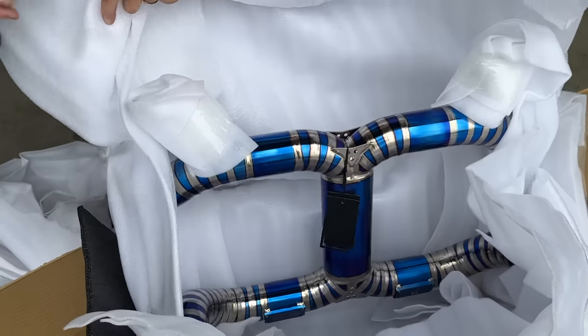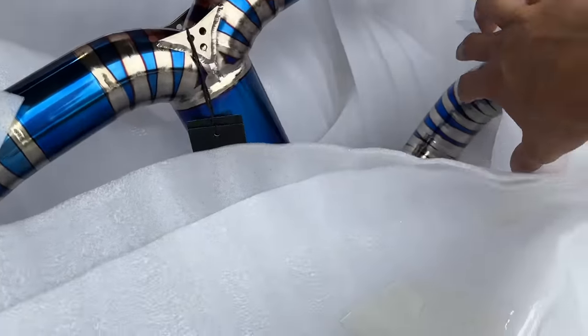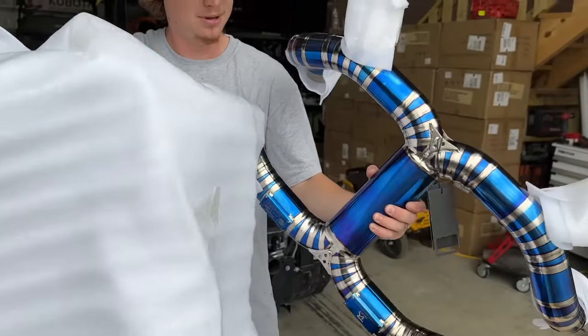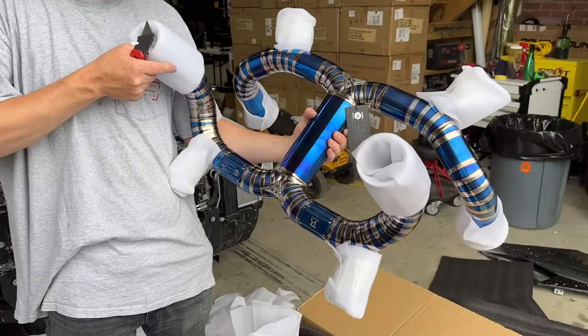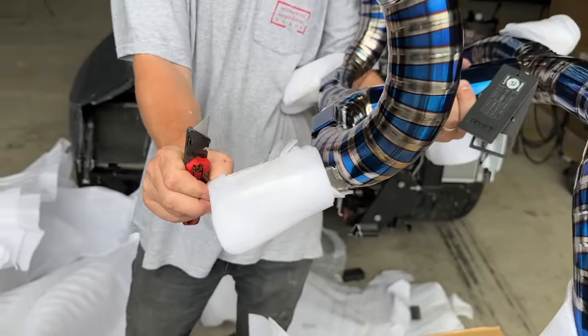Looks like a blue zebra or something, dude. That is wild. Golly. Now that is what you call a Rift exhaust right there, dude. That's sick, dude. This is insane. What the heck? I'm speechless.